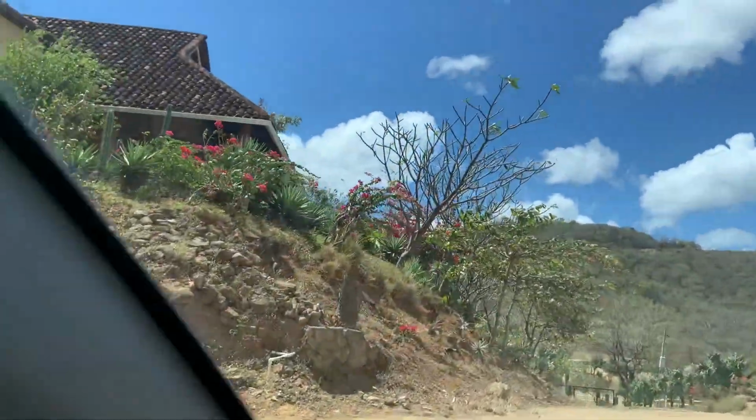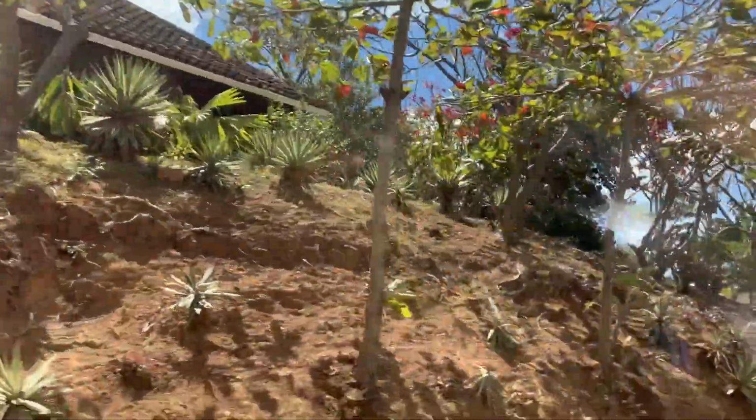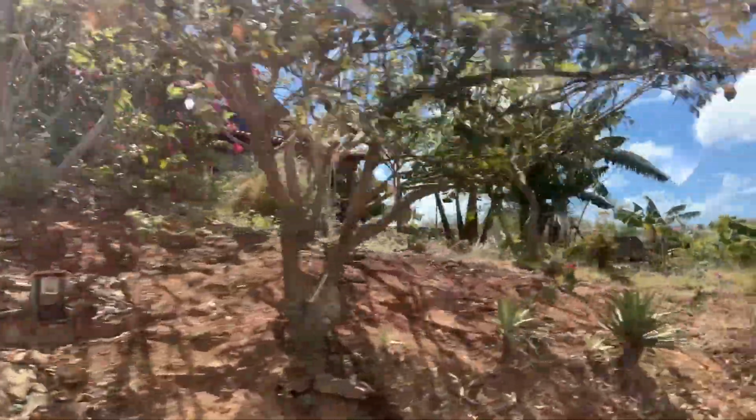And then there's some more houses here up on the hill. You can see a couple houses here right at the entrance.